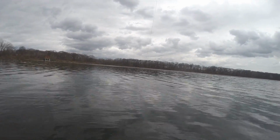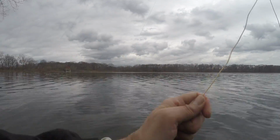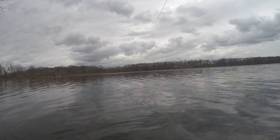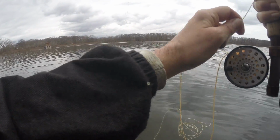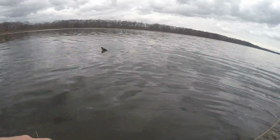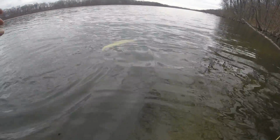Okay, we hooked up here. I'm looking for big pickerel. I got a 10-pound leader on. He feels like a decent one. Oh wow, he's a big one. He's a trophy-sized pickerel. That's a trophy-sized pickerel. Wow, that's a good one. Oh wow, I think he got my leader. Whoa, what? Wow, that's a beauty.